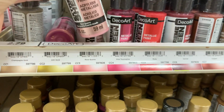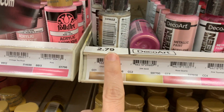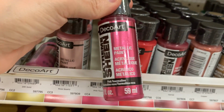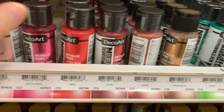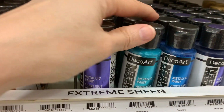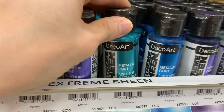They had lots more of this metallic acrylic paint in this Deco Art brand, and it was $2.79 here compared to, I think, maybe, what was it, $2.99 at Target? I can't remember now, but they had some really beautiful colors, and look at this gorgeous purple and that teal. Isn't that so pretty? I love metallic paints.